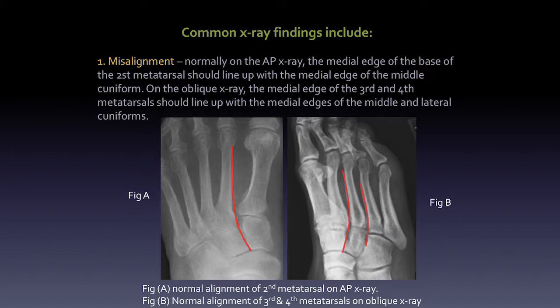Misalignment, these are normal, okay? This patient on figure A has a normal alignment of their second metatarsal. If you drew a line in a curvilinear fashion, you would see that the base of that metatarsal lines up with the medial edge of the middle cuneiform, okay? Now, because of the overlapping, the shadowing of the other two metatarsals, it's hard to see where they start, where they end. So you really can't say for certain where the third and fourth metatarsals line up along those cuneiforms.